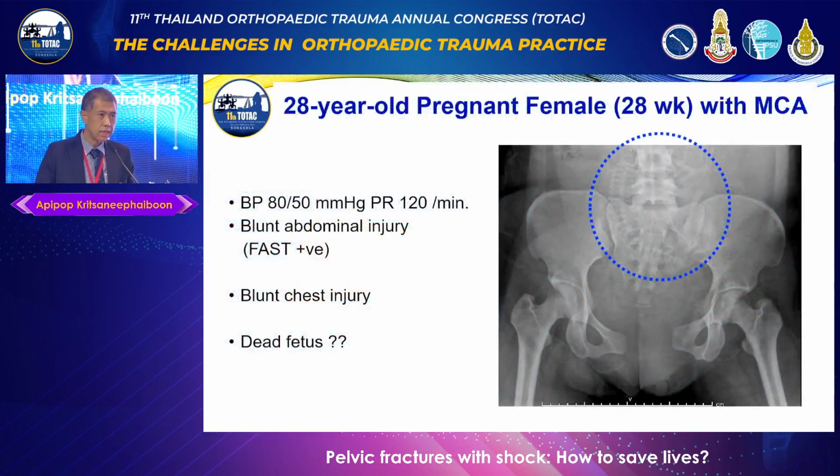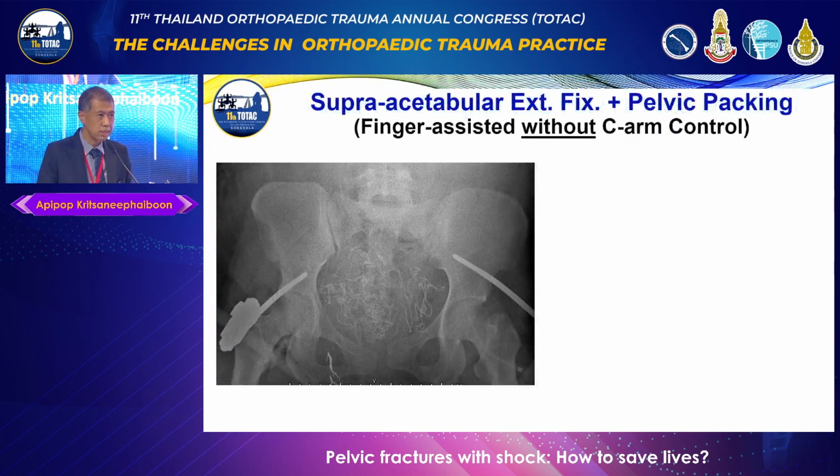This is a case that I did without C-arm because the patient had multiple injuries. She had hypertension and was 28 weeks pregnant. At that time, we were not sure whether her baby was still alive, so we didn't want to take a risk. So we did it without C-arm, using the technique that I showed you: just make a larger incision, put a finger in, and insert the pin on both sides.